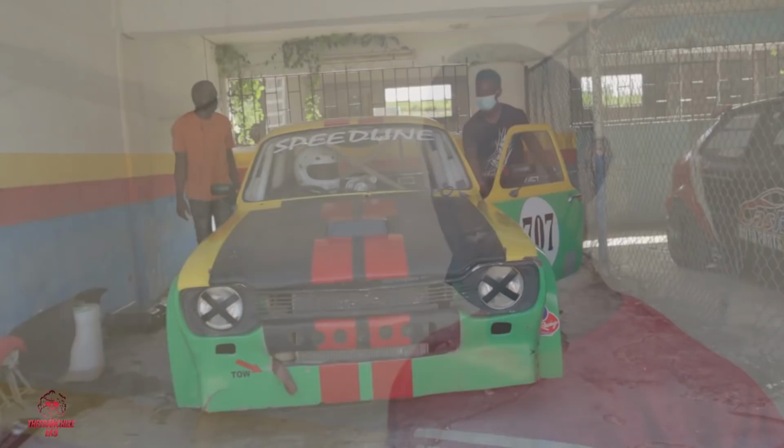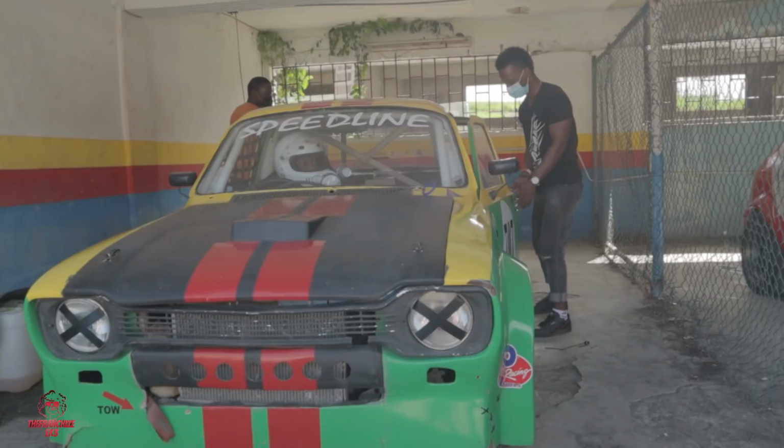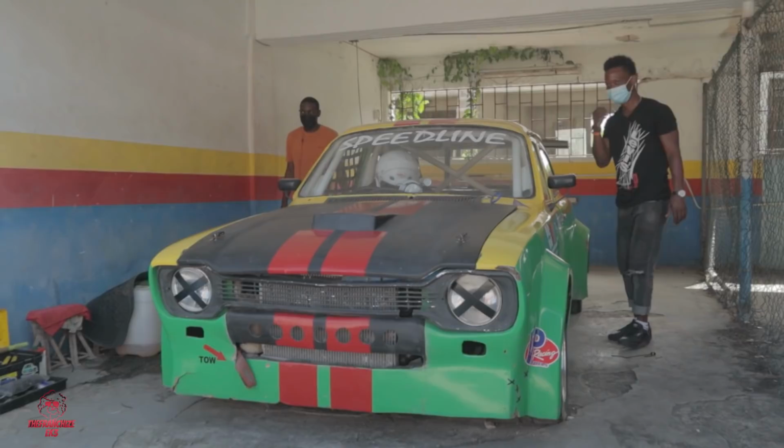So, explain Team Line Racing. Alright, Team Line Racing, my brother and I, he has a race car, so we just formed a team. He has an 86 with an S2000 engine. Main Team Line, rock!